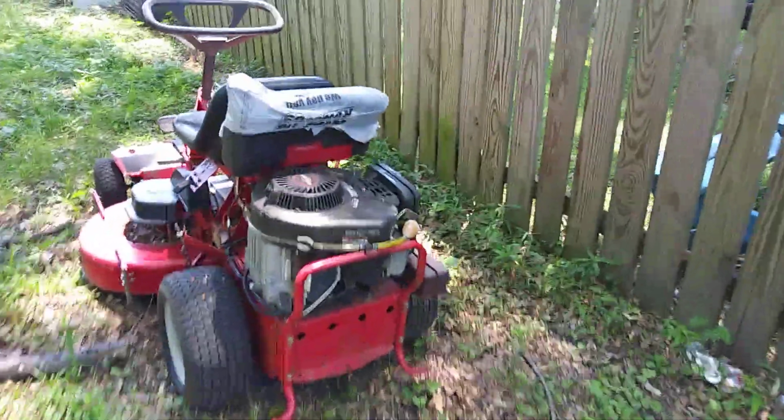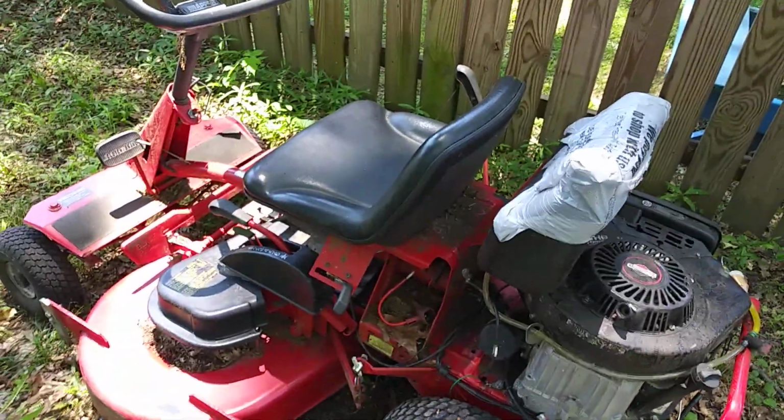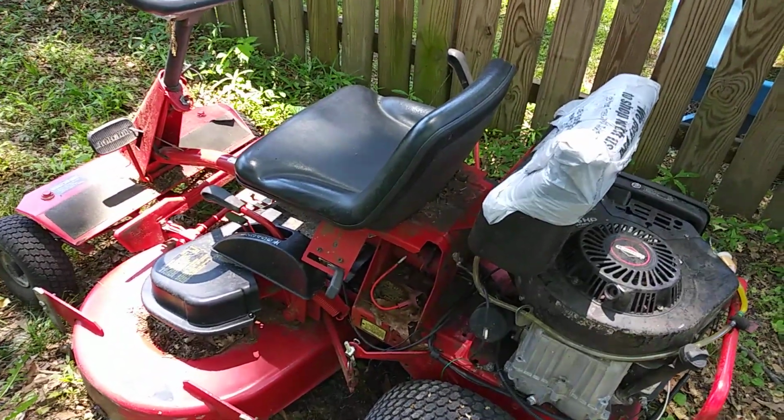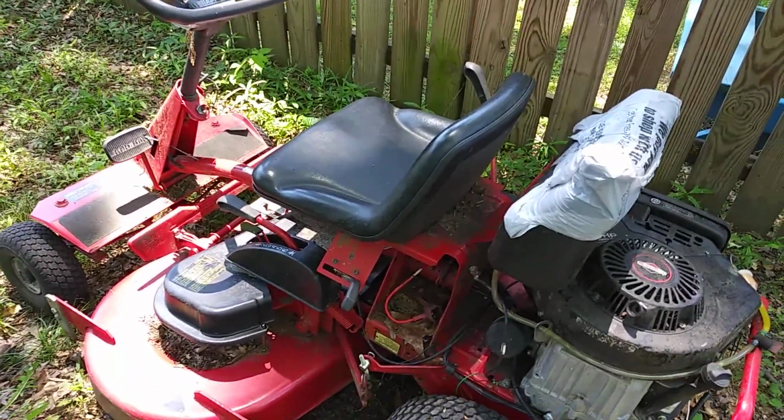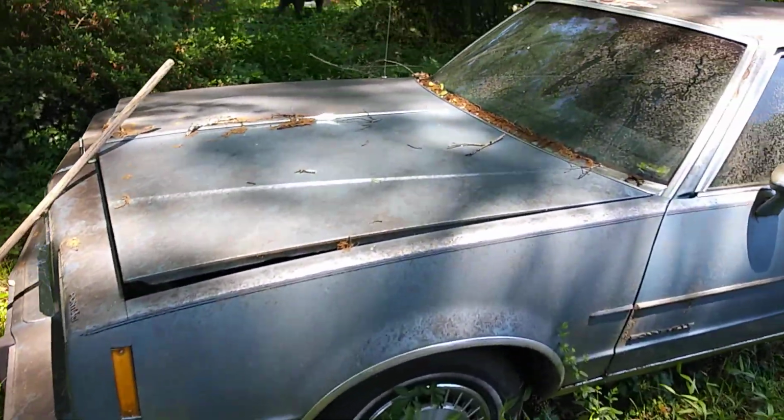Here's my mower I can't start because you gotta jump start it and hot wire it because squirrels ate the wires. That's gonna have to be rewired. My husband can do it, but it's gonna take a minute. And this right here was my hoopty.